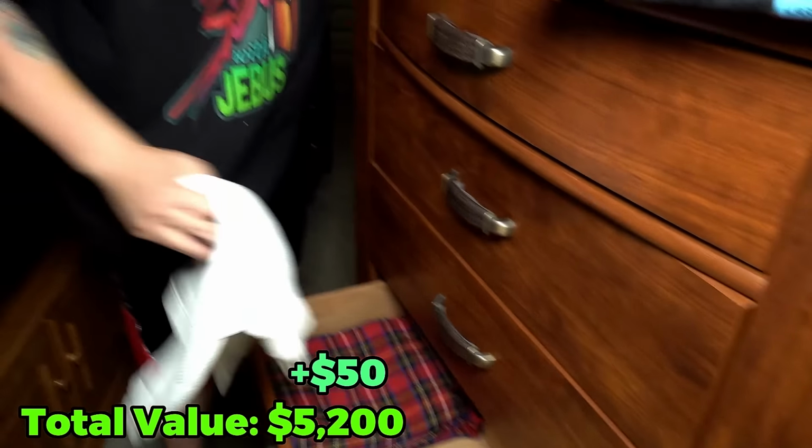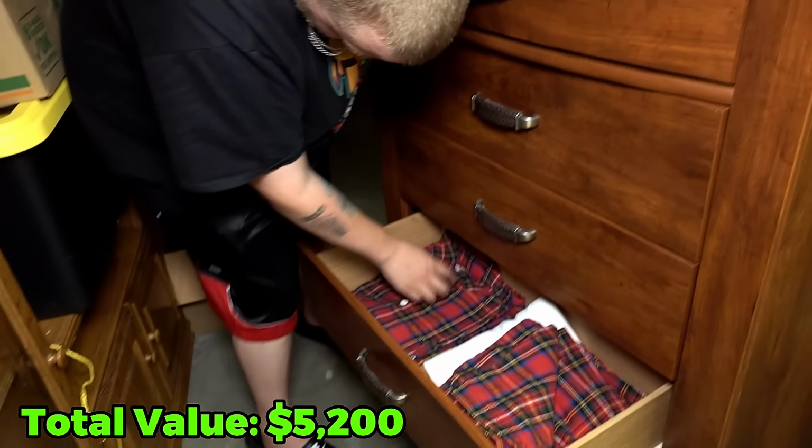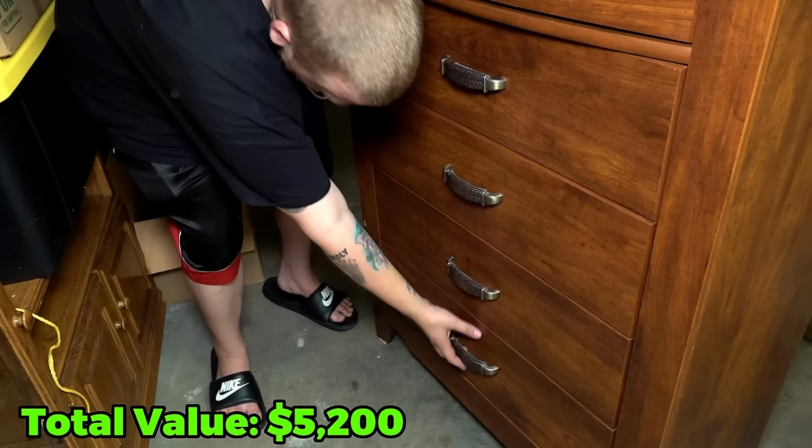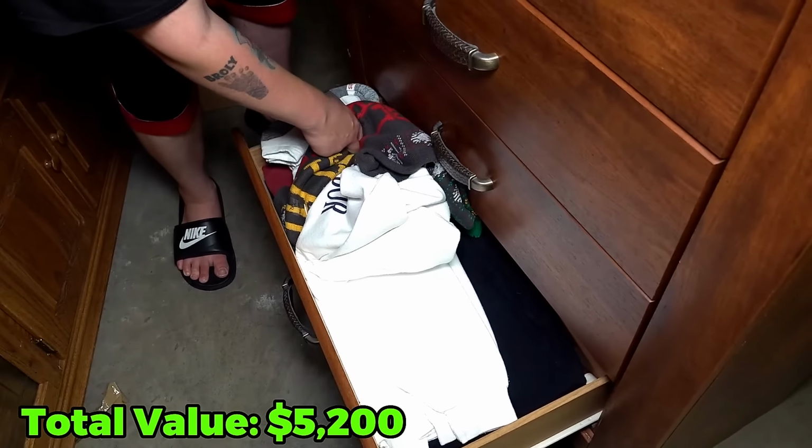That's wild. Is this new? No. What are these? It's like the classic pajamas. Yeah, exactly, like in the movies. Nothing. The very bottom one. Brand new socks, but other than that, no, this is all pre-owned clothes.